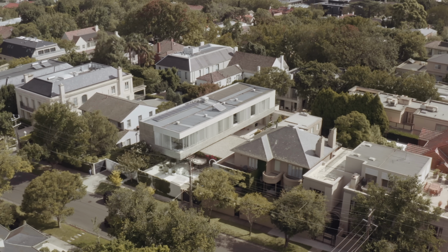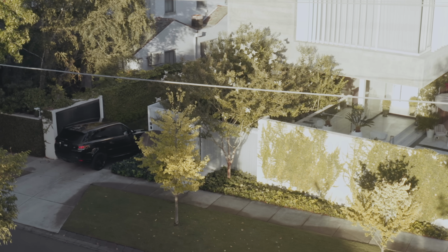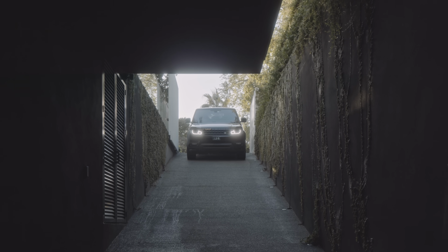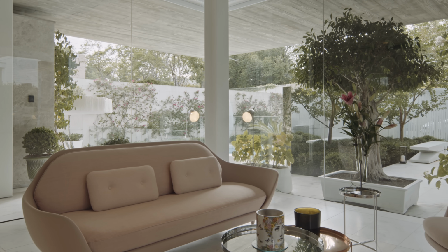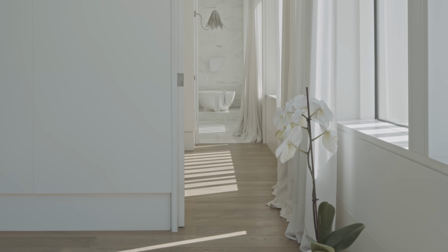The property itself sits at around 850 square metres. The home in its entirety is sitting over 1,000 square metres, and that's spread across a basement, which houses garage and other amenities, ground floor, which is primary living zones, and then level 1, which houses 4 private bedrooms.